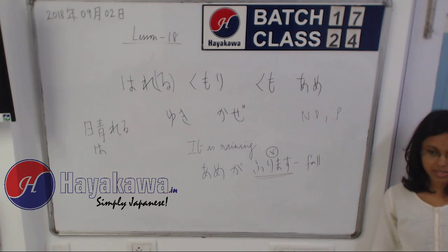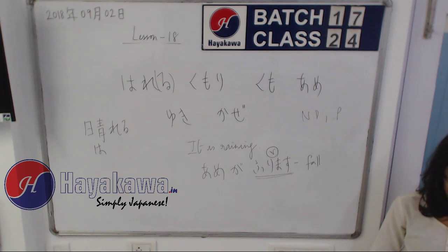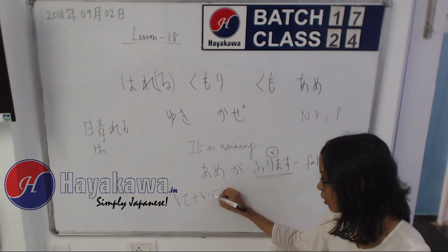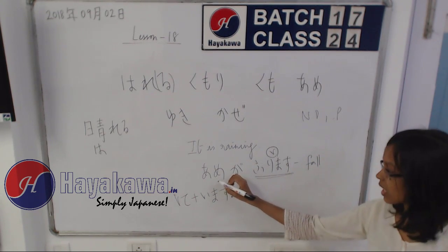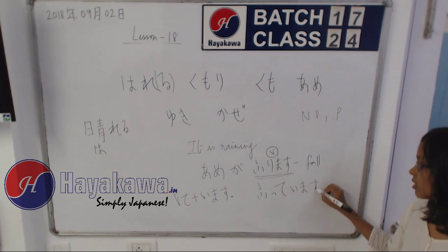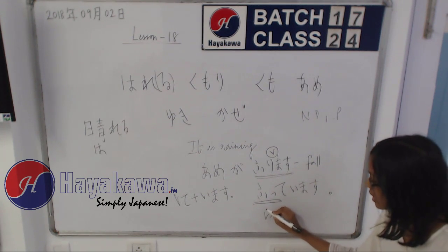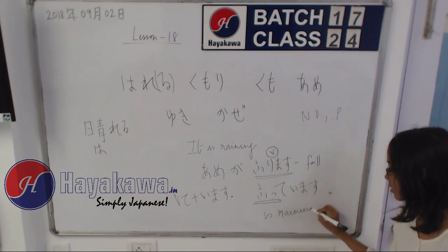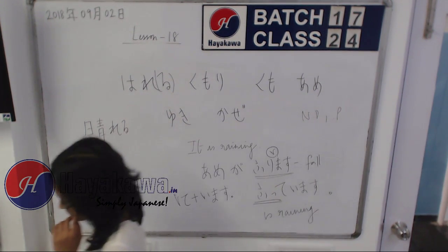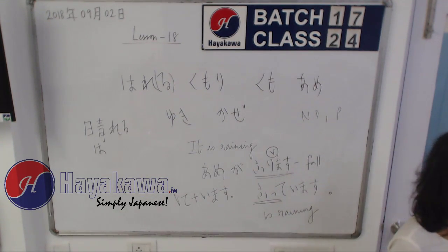Now, I'm asking you, present continuous tense. When I say now it's raining, it is raining at the moment. Present continuous. What is that? Remember te form? Correct. Verb in its te form plus imasu. So you say ame ga futte imasu. Verb in its te form plus imasu. Futte imasu. Is raining. When you did your te forms, I'm sure you would have taken notes. You just have to go revise a bit.